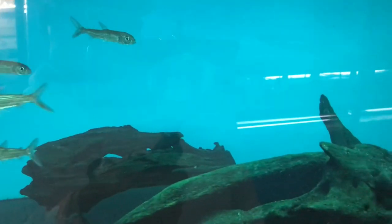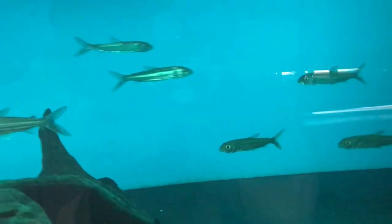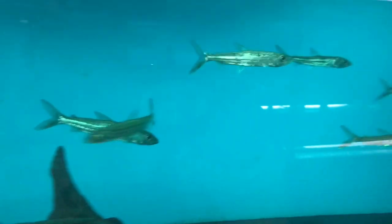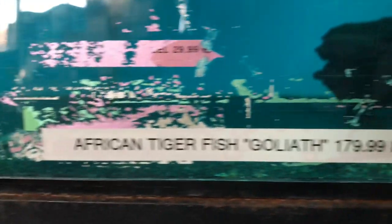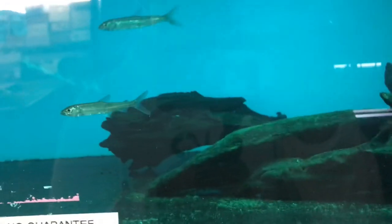ATFs, baby. African tiger fish. These things will get monster-ish. Look at them. Built for speed. You talk about a predator fish, this is the one right here. ATF, African tiger fish, Goliath, right there, 179.